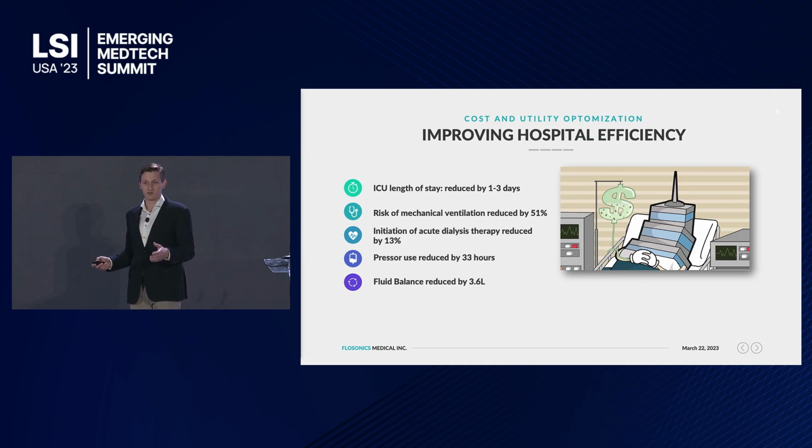You basically prevent fluid overload, and that has a net savings to the hospital of about $14,500 per patient. It's really important because sepsis patients are a high-volume patient population in the intensive care unit, the most expensive patient population in the hospital, and they tend to be a cost center for the hospital. Hospitals generally don't make money on sepsis patients.